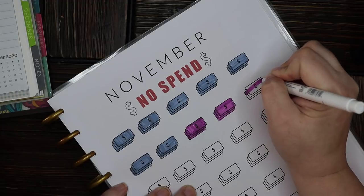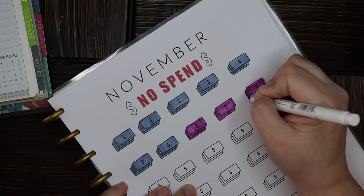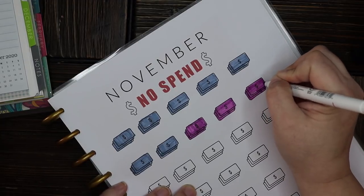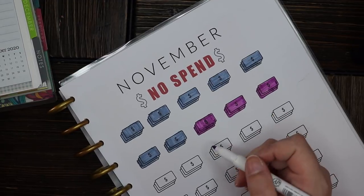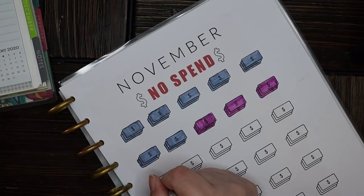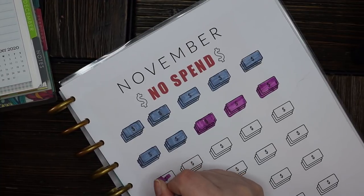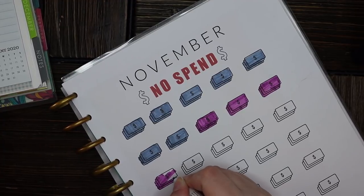And I'm just going to color these in really quickly. I color like a kindergartner. Sorry if that bothers you guys with the coloring outside the lines. It's just who I am. 1, 2, 3, 4, 5, 6, 7. Alright, I'm going to finish coloring these guys in and I will be back to wrap this up.